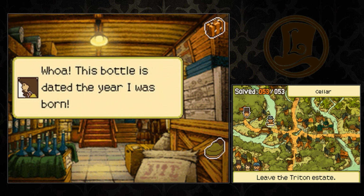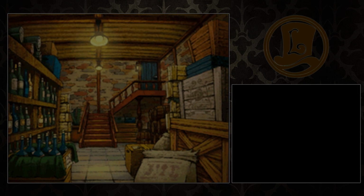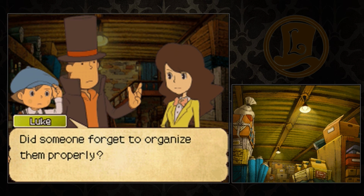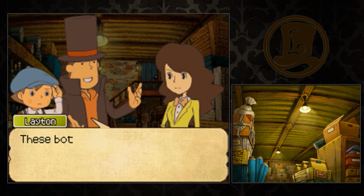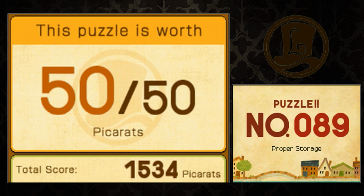But we're supposed to look for something. What are we looking for? Oh. For a wine rack, the bottles are arranged rather haphazardly. Did someone forget to organize them properly? These bottles on the floor can be rather dangerous. Let's put them away before someone breaks one.